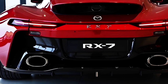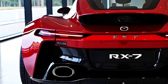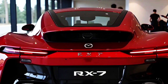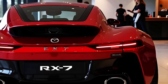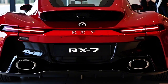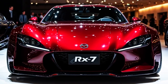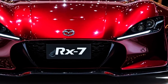The base RX-7 produces around 370 horsepower, sent exclusively to the rear wheels through either a 6-speed manual transmission or a lightning-fast 8-speed dual-clutch automatic. Higher trims, like the RX-7 Type R, push output closer to 450 horsepower thanks to a larger turbocharger and performance-tuned hybrid assist. With a curb weight of just under 3,200 pounds, the RX-7 boasts an incredible power-to-weight ratio, allowing it to sprint from 0 to 60 mph in just 3.7 seconds. Top speed is electronically limited to 190 miles per hour, making it one of the fastest Mazdas ever built.